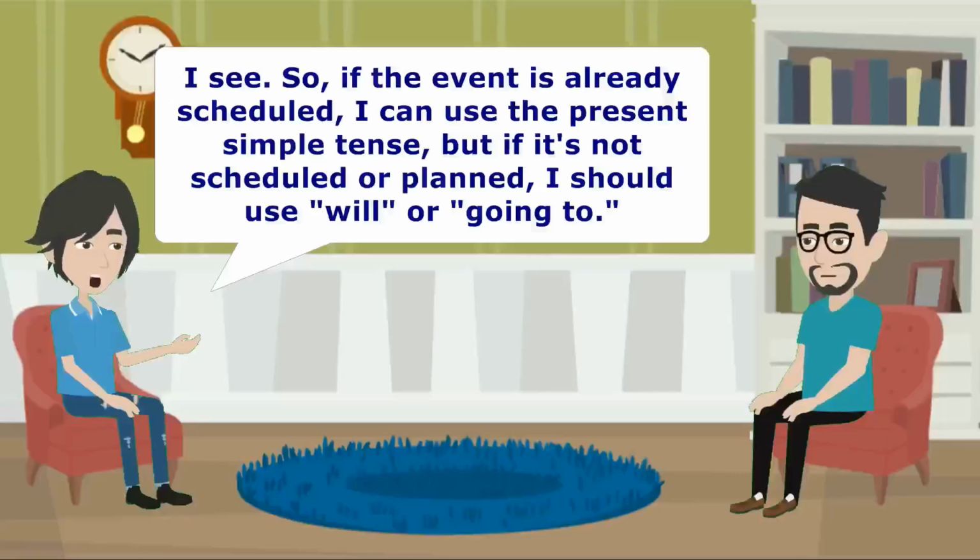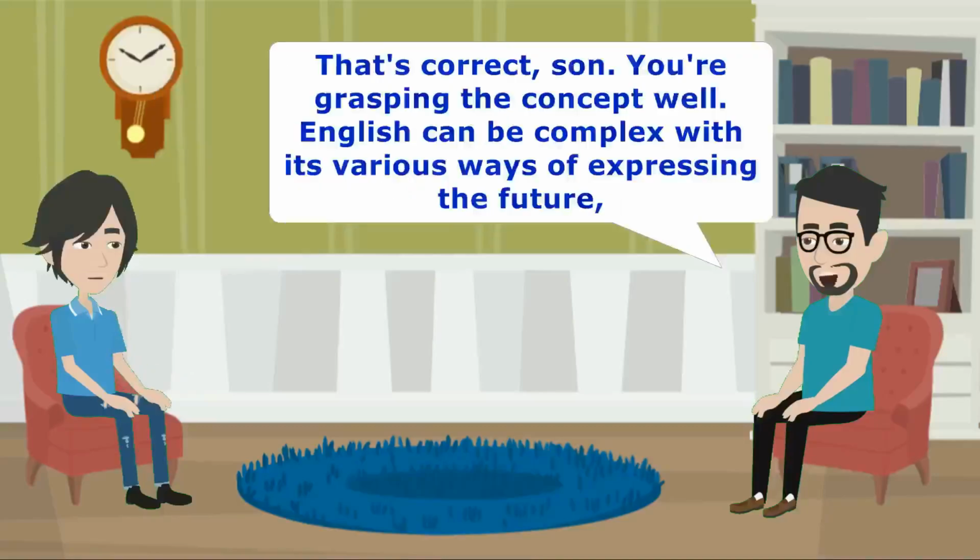I see. So, if the event is already scheduled, I can use the present simple tense, but if it's not scheduled or planned, I should use will or going to. That's correct, son. You are grasping the concept well.